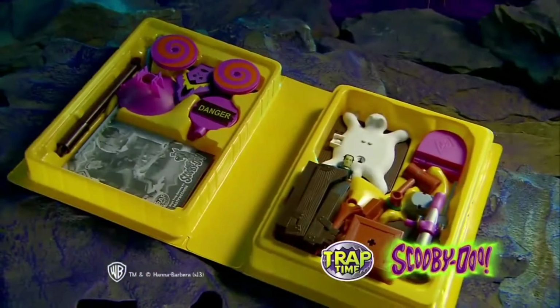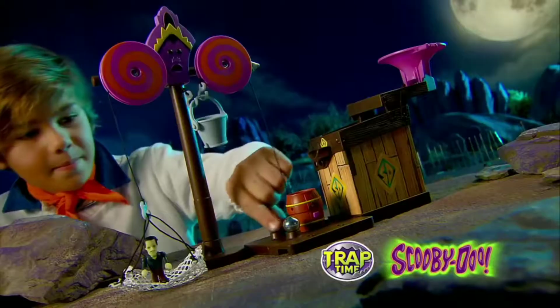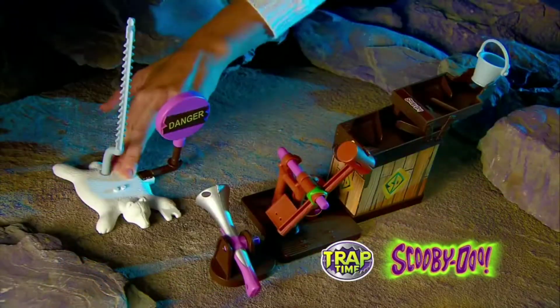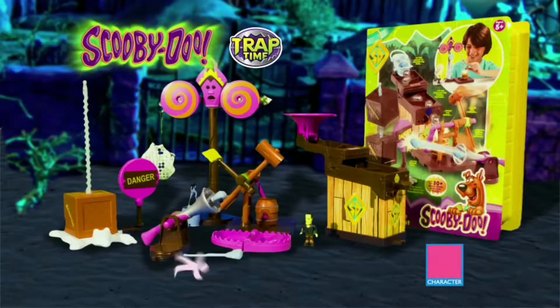It's the Scooby-Doo Mega Trap Building Kit. Like, catch your monster by building a trap. There's over 30 combinations to trap the baddie. Create lots of crazy monster traps. Release the steel ball. Yikes, he's trapped. Scooby-Doo Mega Trap Building Kit from Character.